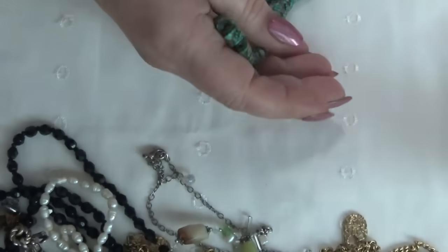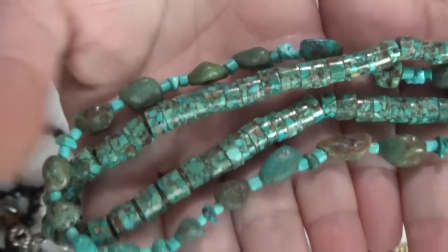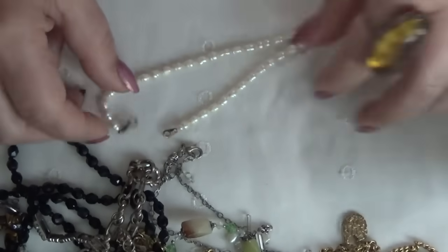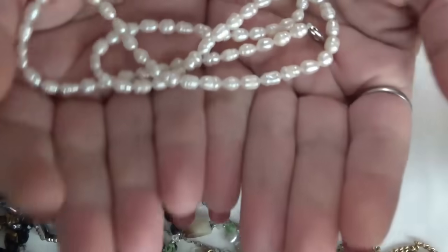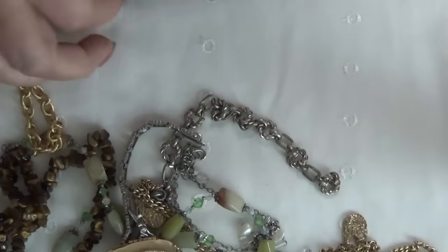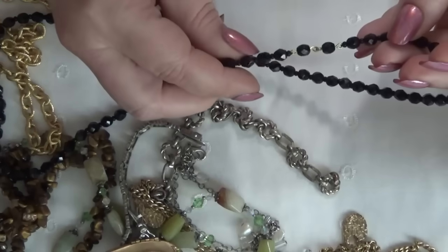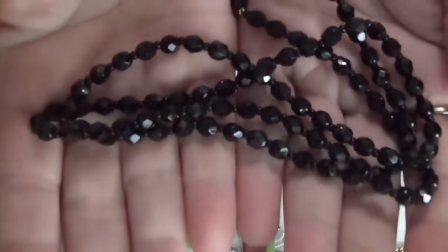Right. These two together. Oh wow. Oh wow. Very nice. Okay. We have pearls. These are rice pearls. Classy. Okay. And then the Art Deco looking faceted. I don't have a clasp on this one. Black beads.